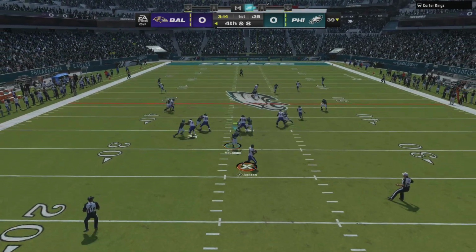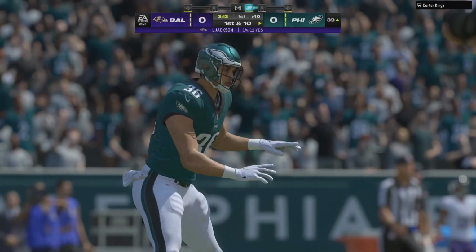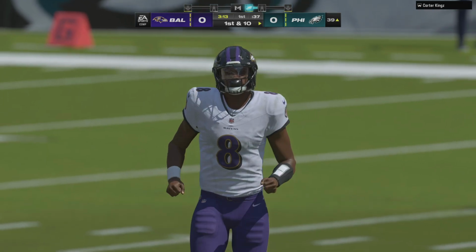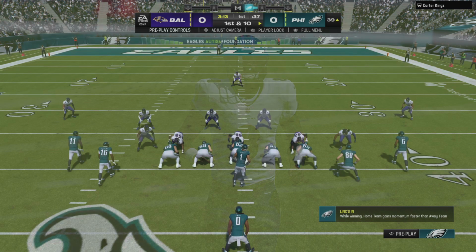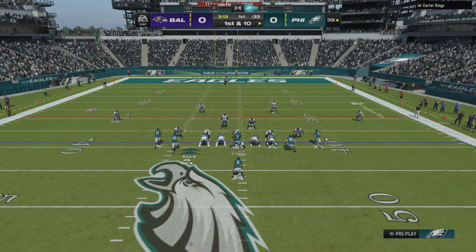They're going to try and throw. A hit as he throws, and this is going to be incomplete. A surprising move here on the opening drive of the game. And on the opening drive of the afternoon, the defense forces a turnover on downs.